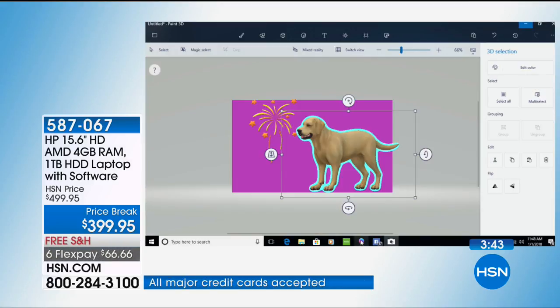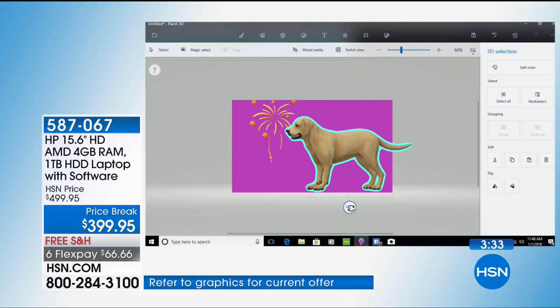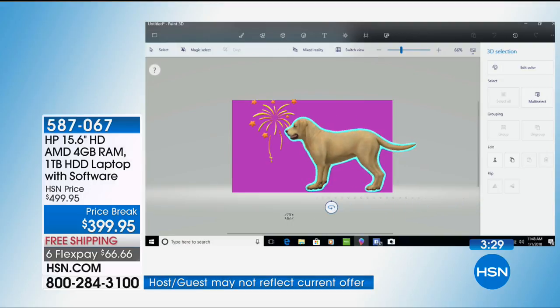Because this is Windows 10, you might have seen some really cool commercials, I have to say. Microsoft has done some great commercials for Paint 3D. Paint 3D is the program that I have up right now where I can edit and render and create 3D images in real time.